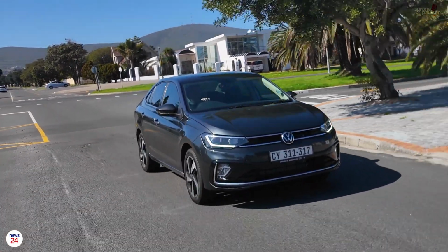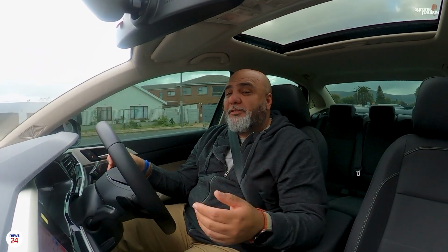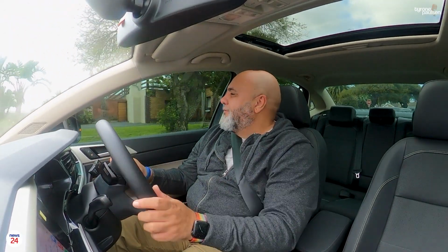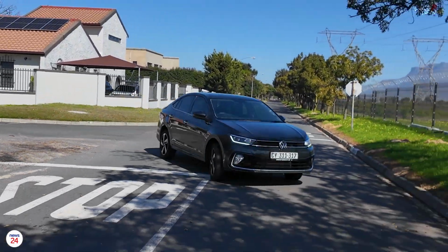I just do. It sounds cool. I mean, the engine is quite responsive. It's responsive enough to get you off the line very quickly when you get to the robot, and also to get to highway speeds, but you're not going to be breaking any 0 to 100 kilometer an hour records. This car does it in 11.5 seconds.